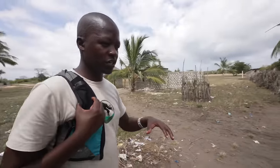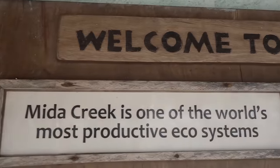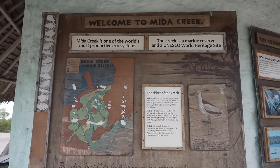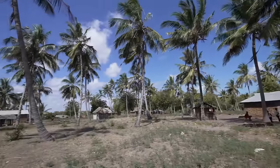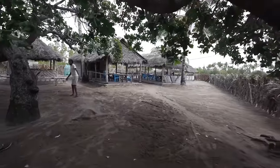So you find people here depend on tourism. That's why you find that MIDA office. Because we have many tourists who normally come here because that is an IBA. IBA, when you are talking about ornithology, means important birding area. And you find in Kenya most of the birds that migrate from Europe, US, this is the first point to land in Kenya before they distribute to other locations in Kenya.